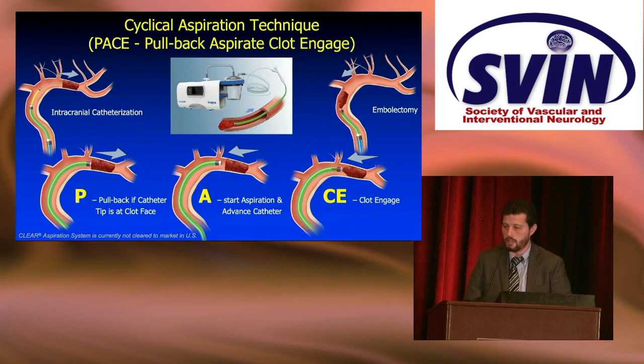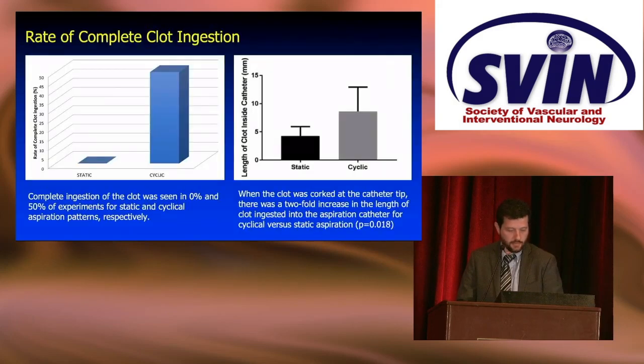So quickly, the technique we use: we never cross the clot. If we get the catheter to the face of the clot, we intentionally pull back a little bit to get this gap between the catheter and the clot, and then start aspiration and re-advance the catheter to the clot, trying to aspirate. If there was a full ingestion, we just removed the catheter. If not, slowly we pulled back. We call this PRESTO technique.